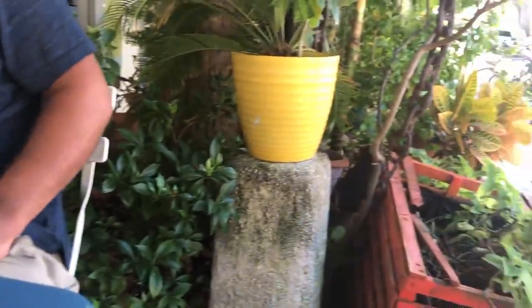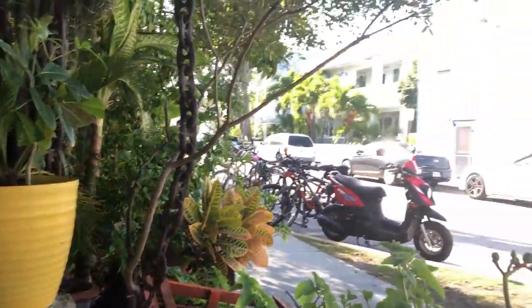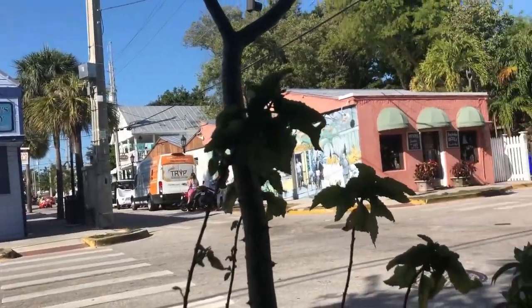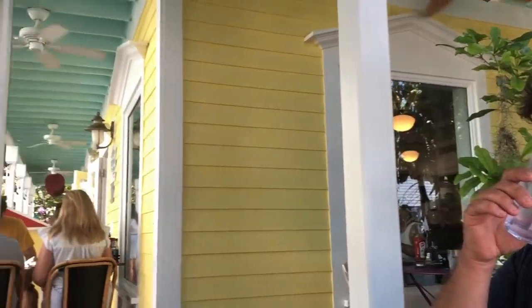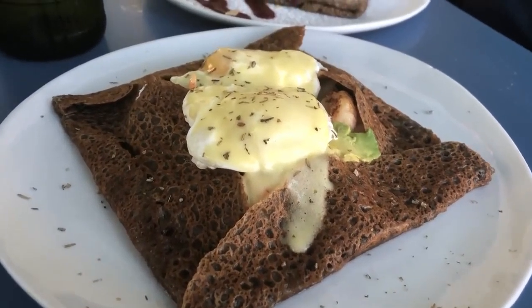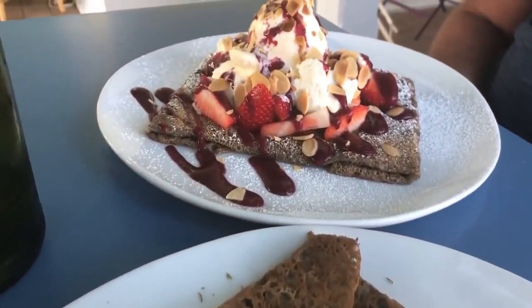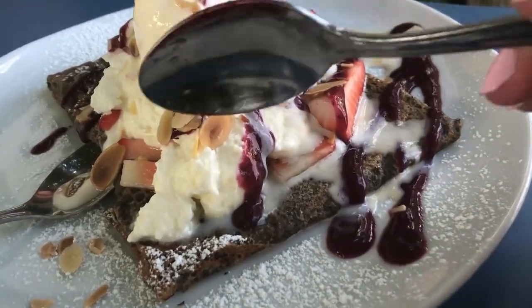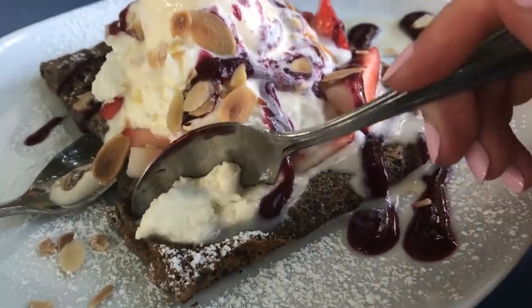Our favorite food spot of all was a cafe, La Crêperie French Cafe. We're in our own little private seating area. Seems like it's a little table for two out here in the corner, surrounded by plants and the street. Really cute. They serve crepes for breakfast and lunch. We got the Benedict Galette and the red velvet crepe. Oh my! If you take anything away from this video, it's that you must eat here.